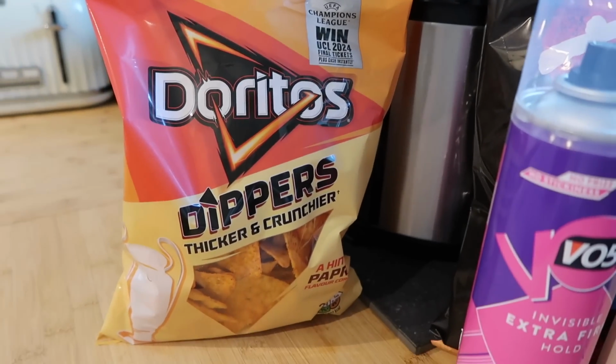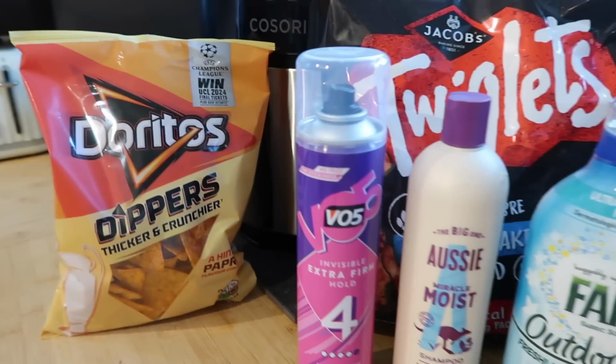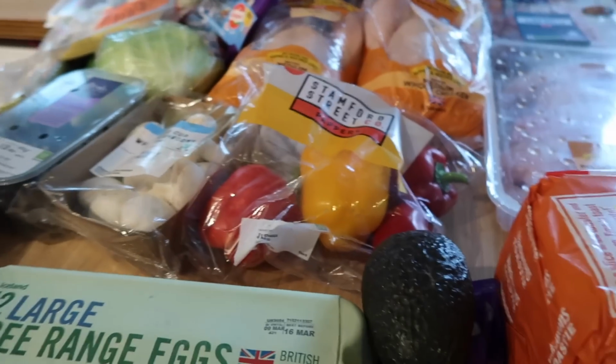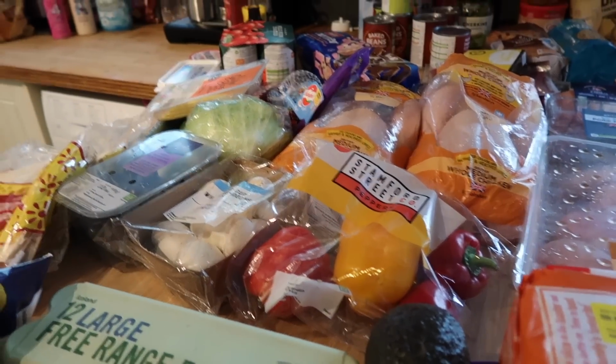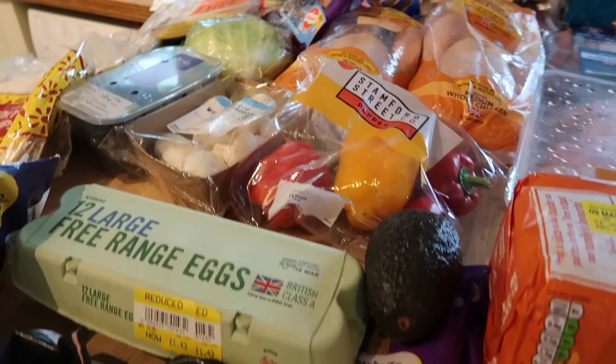And then there's the other pack of dippers. These were on offer actually at £1.50 a bag instead of £2.50. So that's everything I got. I spent £16 in Iceland and I think I spent 100, came to 124, and then with the Nectar deal and a voucher that I had, it came down to about 101. And that does include a card for my mum, which obviously I haven't put in here.